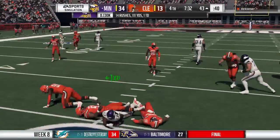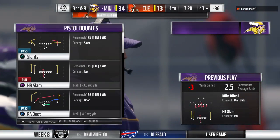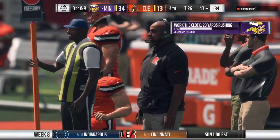And maybe a measure of revenge there. He's had his way in this one, but this time they get him behind the line. They'll wind up losing 3 yards here, and that's going to lead to a 3rd down.